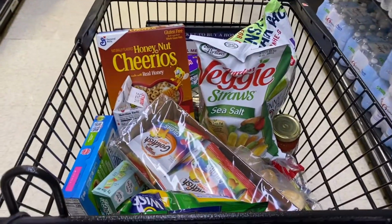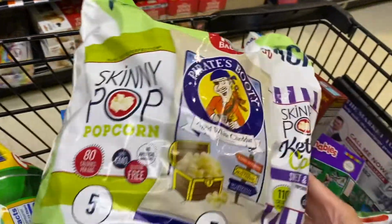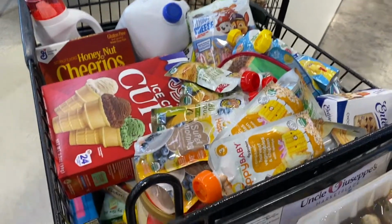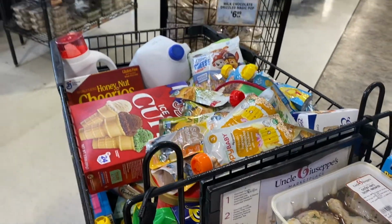All right. We're food shopping. Look what I just found. It has the Pirate's Booty and the Skinny Pop. His snack and mine. Perfect. All right, we're about to check out. We got a whole bunch of goodies and snacks for the beach.